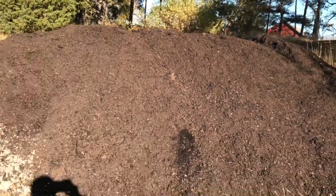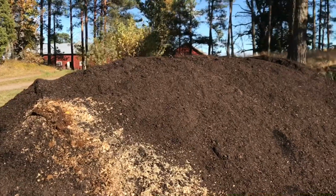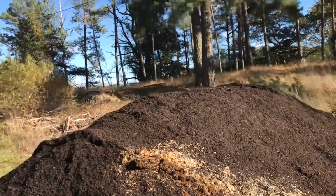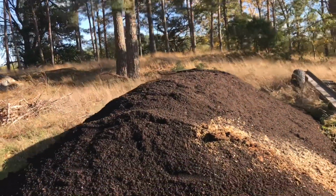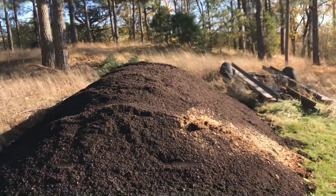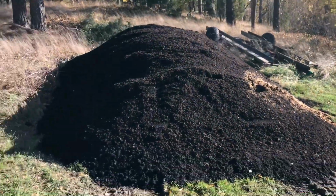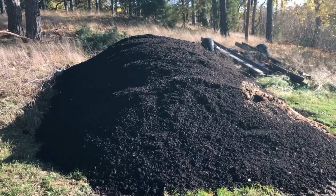It's so much. But the mulch is fairly cheap, but the delivery by truck is quite expensive, so I choose to just fill it up because sooner or later I'll use this. It might take until next year, but look at this. Isn't it fantastic?